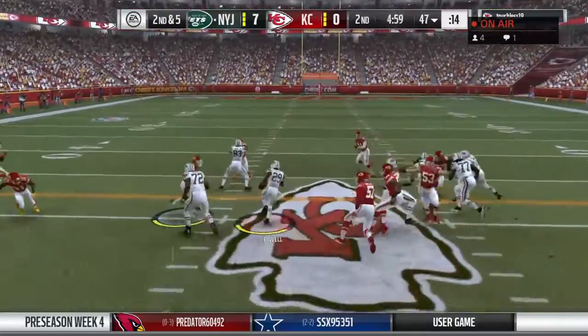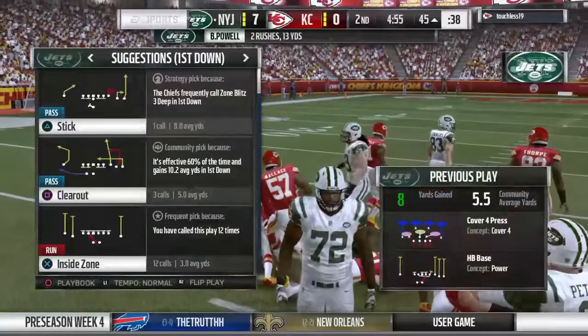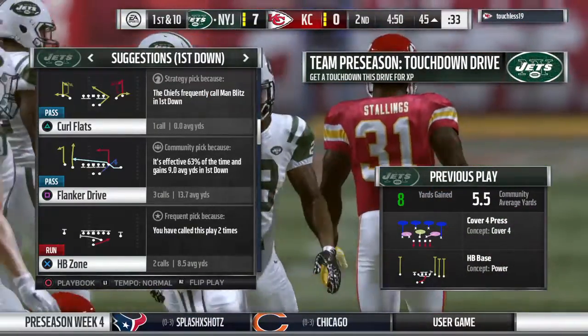They'll run it now out of the gun. And he'll be brought down at the 45-yard line. 8 yards on the pickup there, and it moves the sticks. That's a good, nice, crisp run for a 1st down.